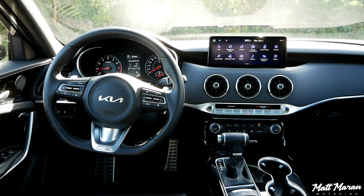But we've never actually reviewed an interior in a Stinger. So that's why I figured it'd be worth going through this whole interior with you guys. And it's a really nice interior for the money, I think.